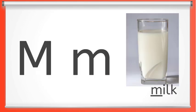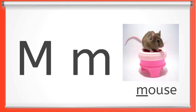This is the letter M. M makes the M sound, like in milk or mouse. What sound? M. Perfect.